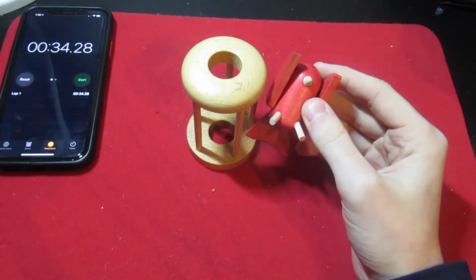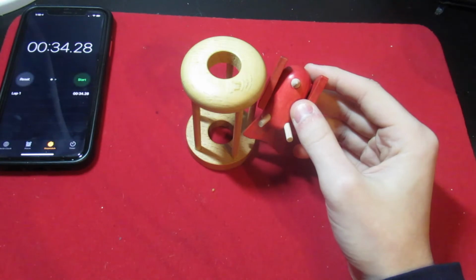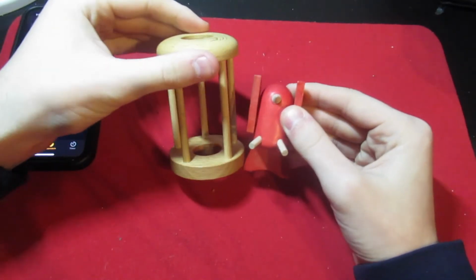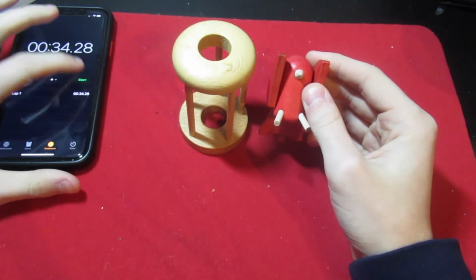We're gonna see how long it takes me to put them back in. Hopefully it won't be too bad, because I have to get them in the upright position as well. I'm just assuming you just kind of stick them back in there. Holy crap, I never thought I was gonna be able to get that. All right, let's go for it.